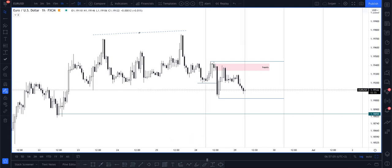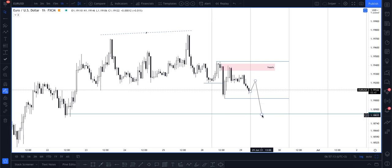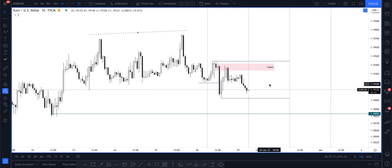So my prediction, or my anticipation, is for price to make a small pullback and then continue on lower towards this level down here. So I'm possibly looking for shorts today on EU.